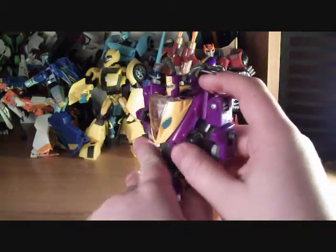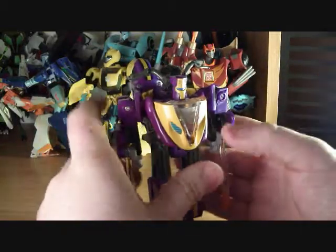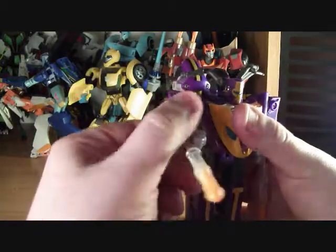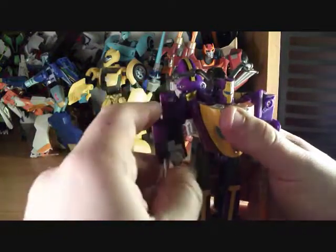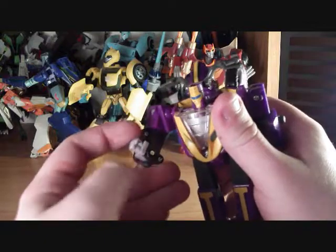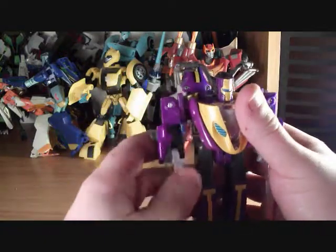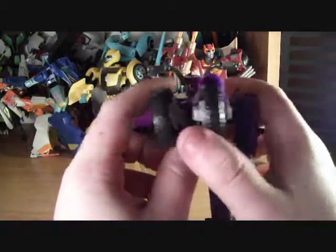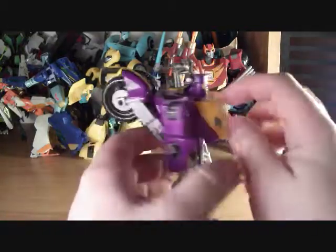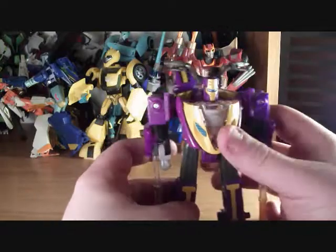Okay, robot mode. It does look like the character from some points of view. The arms I do not like too much because there's not that much articulation. The wrist moves up like that, but that is completely useless. I think my personal coolest looking thing is the way the tires fold up on the back. That's really, really neat. Feet are a little goofy because they're the seats, but yeah.